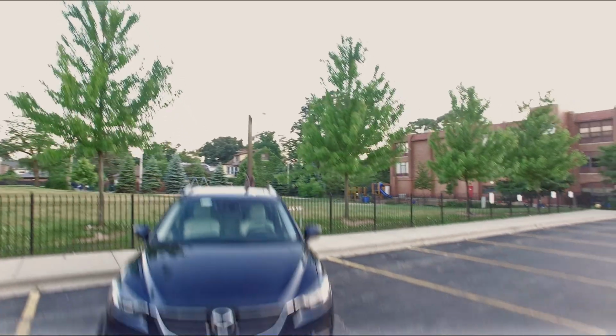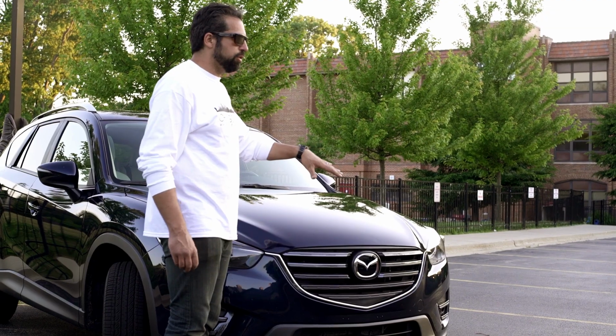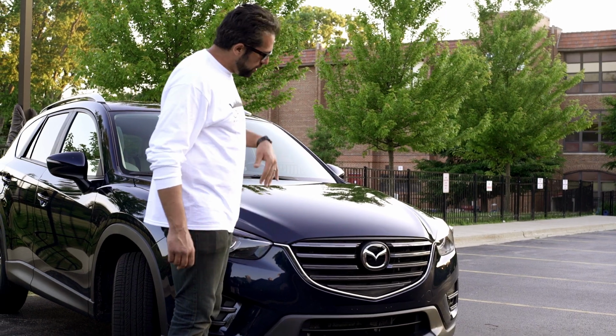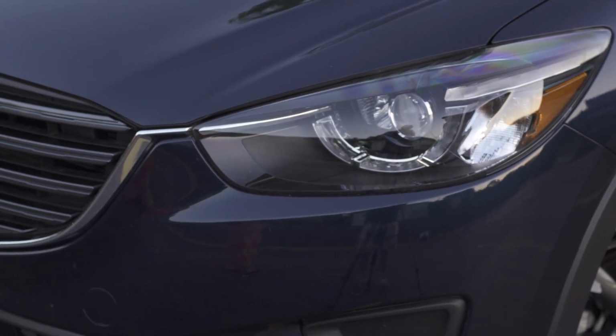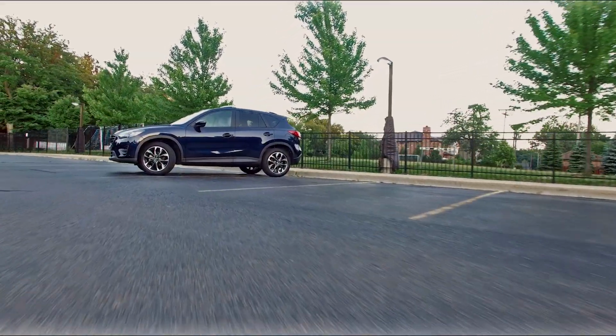The CX-5 is actually the first Mazda that came out with their new design language that's called the Kodo design language, and you see that in the grille and the way the headlights are. This is now all across the Mazda line, but this was the first one to come out that way.